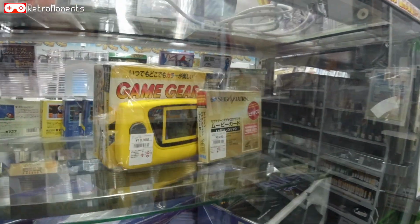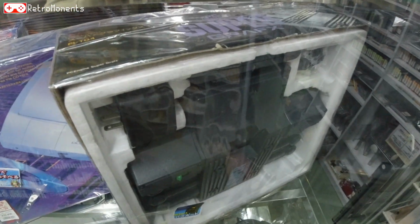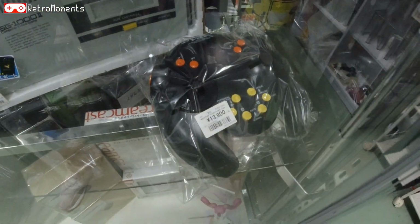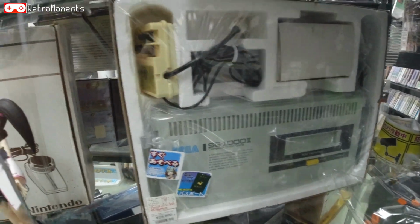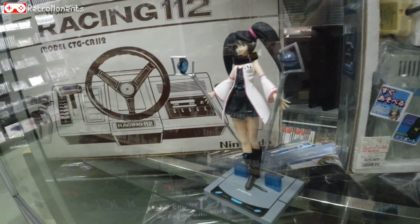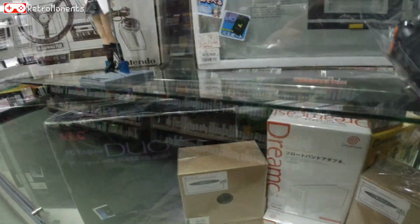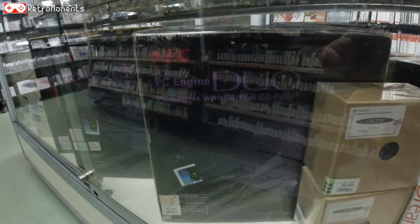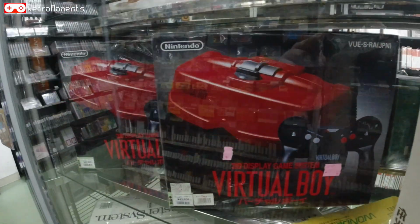Well, let's go back here. I noticed a very cool item. It's the Game Gear, the yellow version, which is actually really rare. And we also got a Super Grafx here from NEC. It was just a few games released for that actually, so it's a super cool system. And yeah, there's all kinds of things in here. TV Game Racing 112 has to be super old. We got the Dreamcast stuff too, very good condition.